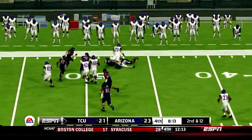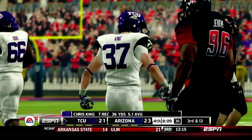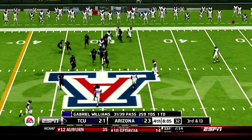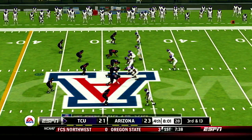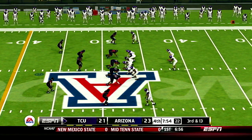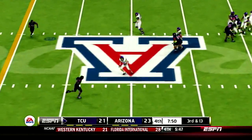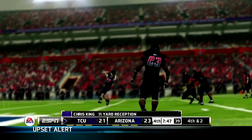Screen pass. He's got his halfback. They'll wrestle him down in the backfield. Catches it, and he's looking for more. And he's taken down right around the 42-yard line.